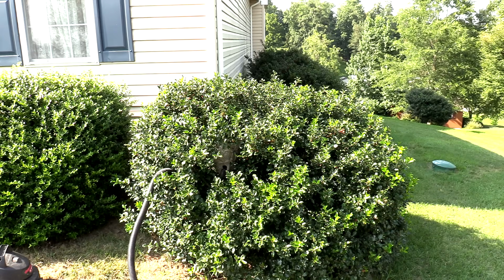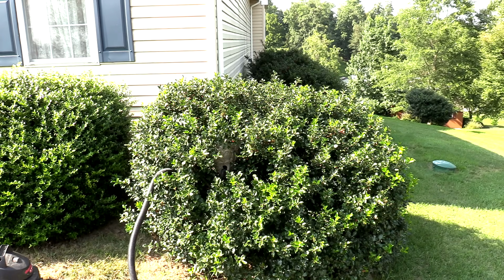Humongous nonetheless. So as you can see, there's still some foragers flying around that are a little bit concerned about the vacuum being there, but that activity dies down quick once I step away and let the vacuum do its thing.